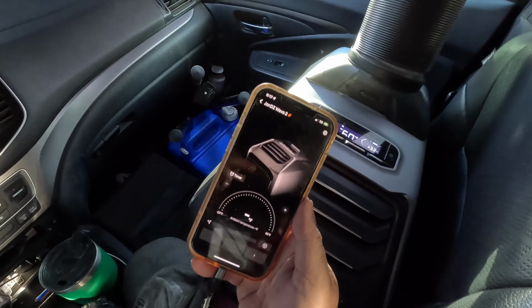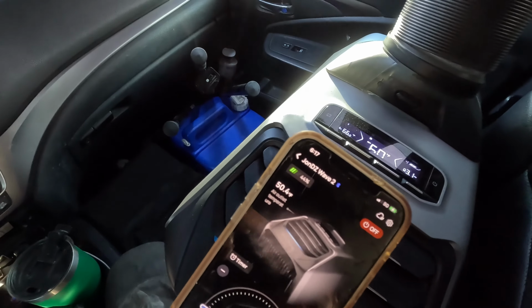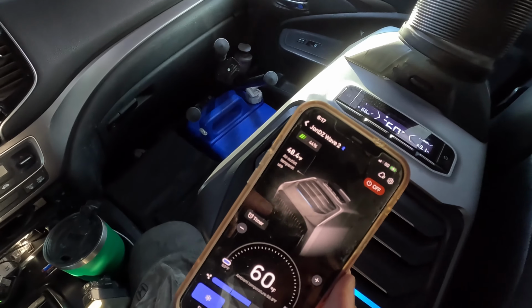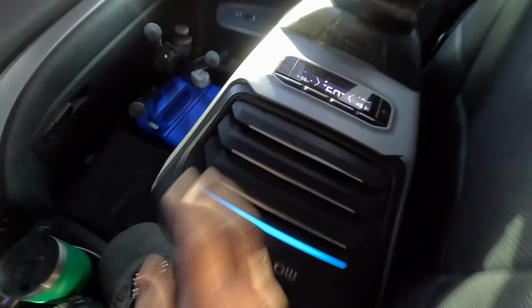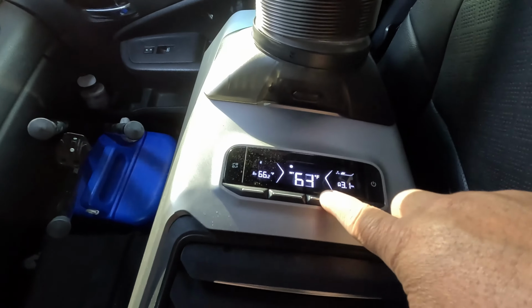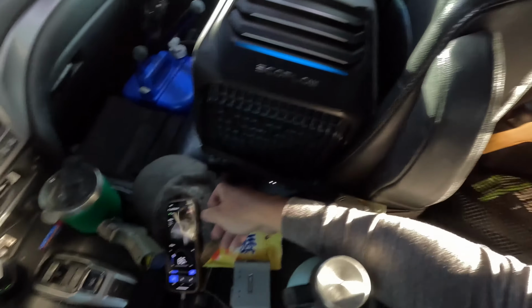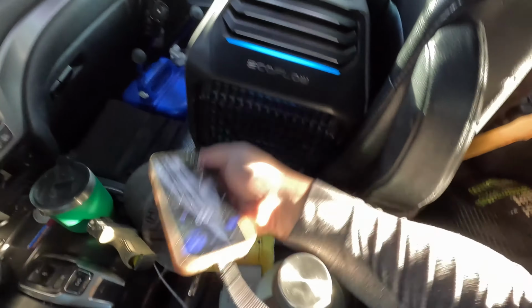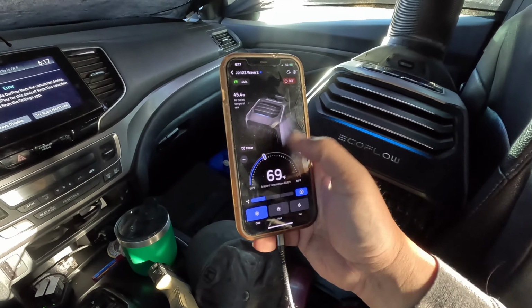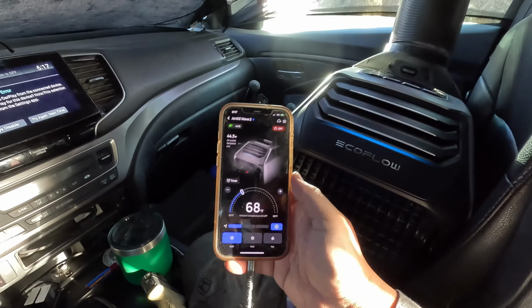All right, according to this Wave 2, we're at 44% battery. That's cool, it gives the air outlet temp. Okay, well, let's go ahead and bring this up to 68. And I could also use the app to increase as well. So there it is, 68. Okay, cool.